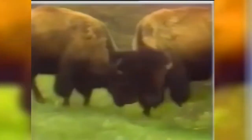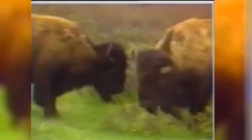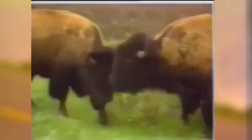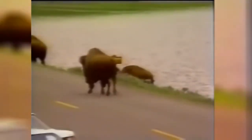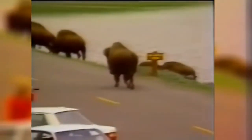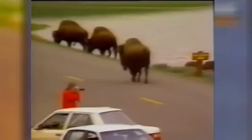Little thing that's kind of interesting. The bison weren't the only cautious ones. Gordon and the crew commented that when they found bison, they preferred to be on the opposite side of the river from them. The animals, they said, were unpredictable, dangerous, and fast, despite their docile look. Now here's an example of a tourist getting too close to be safe.